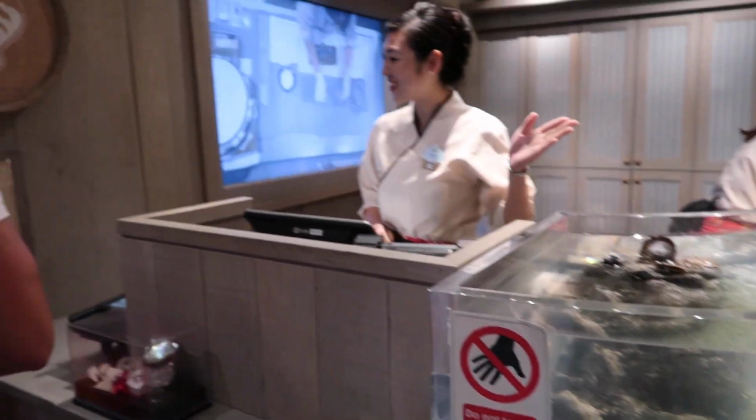So it is $20 before tax. I think it's technically the Disney $19.99, but let's round up to like $21 with the tax. And then you have to wait.